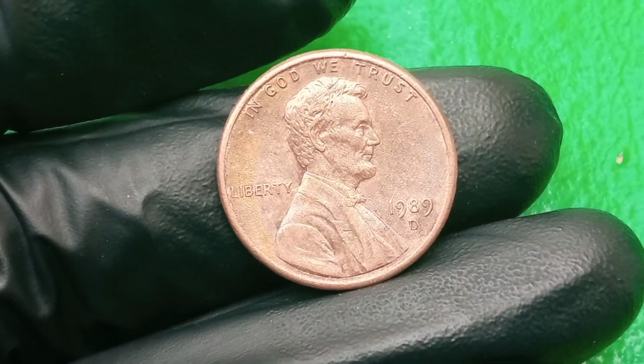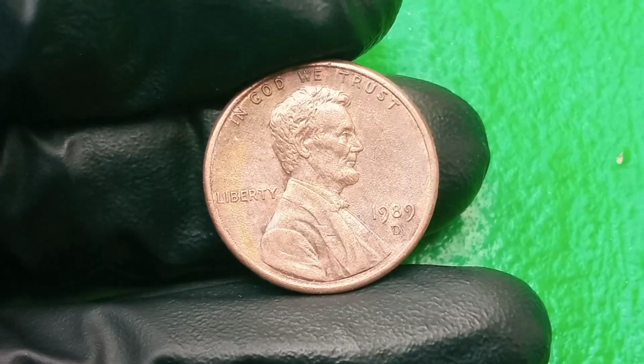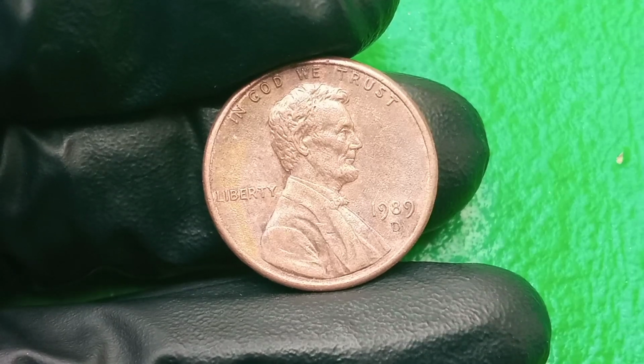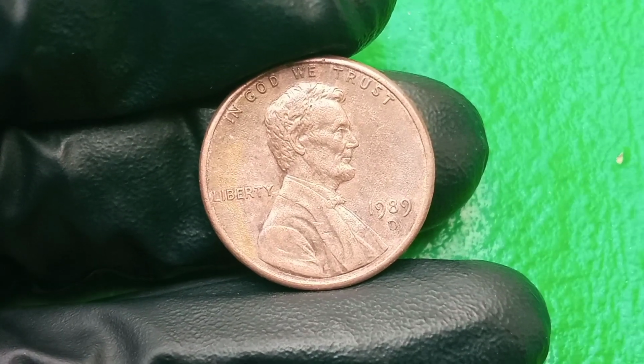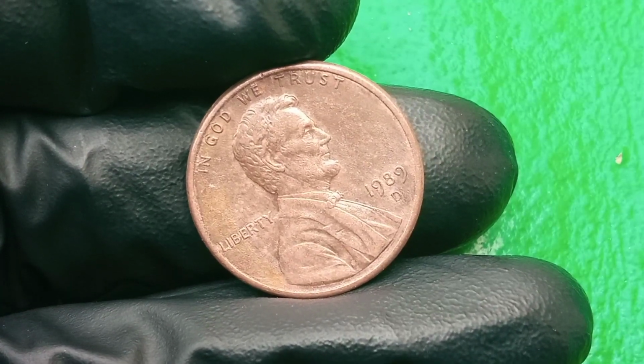Collectors are often motivated by the thrill of the search, hoping to unearth a precious penny that will change their lives, and the mystery surrounding the 1989 1-cent coin continues to entice those who venture into the world of numismatics.